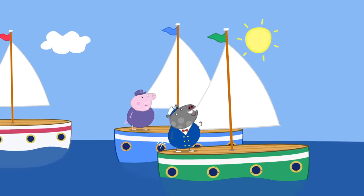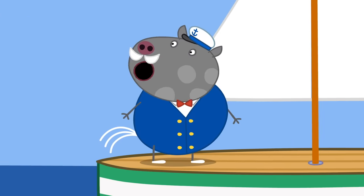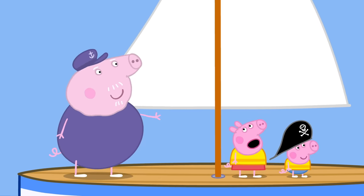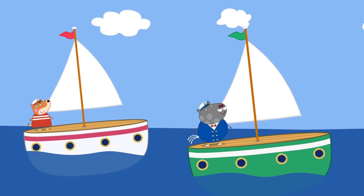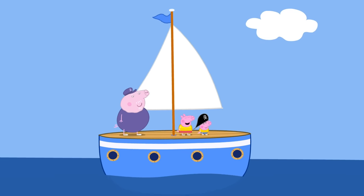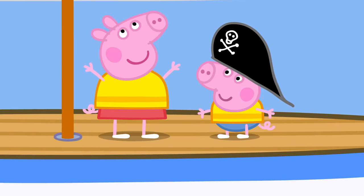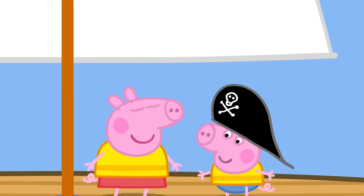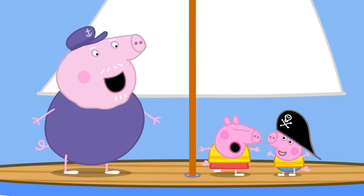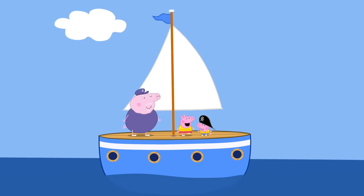Ahoy there, Grandpa Pig. Are you okay, though? Do you need any help or advice, old chap? We're doing just fine, thank you. Bye. Grandpa, they're going quicker than us. There's no need to hurry when you're sailing. We're bobbing up and down. The boat bobs up, the boat bobs down. A bobbing, bobbing, bobbing up and down.